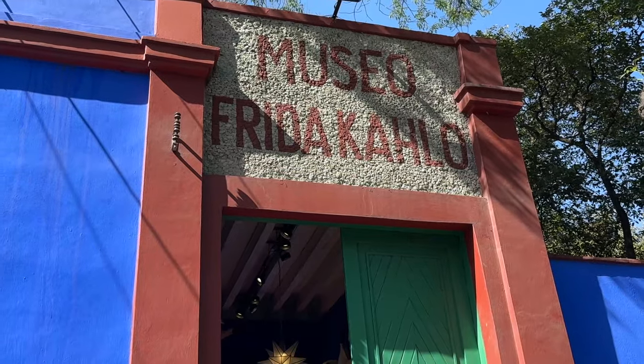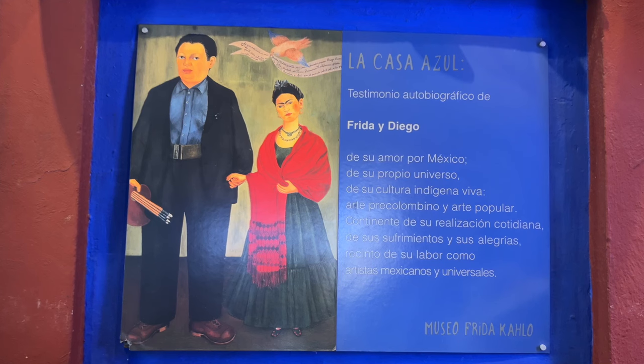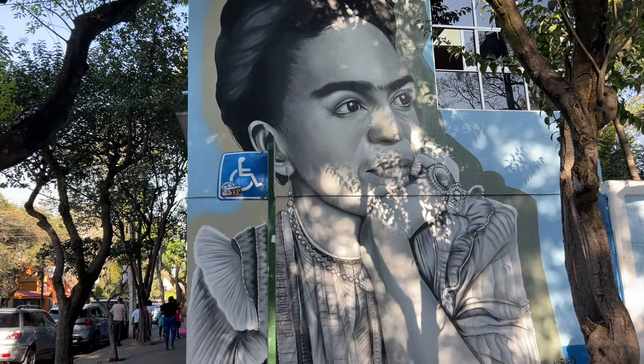Lots of people who visit Mexico City will make it a point to visit the Frida Kahlo Museum. I mean, of course, she's an artistic and historical icon in Mexico. But when we ask those same people how they enjoyed Coyoacán, many of them look at us like this. I'm shocked at how many people will go straight to the museum and then leave the neighborhood and miss out on the charm of Coyoacán.